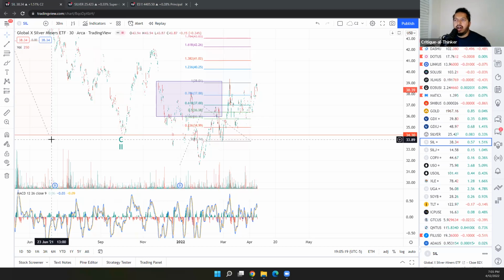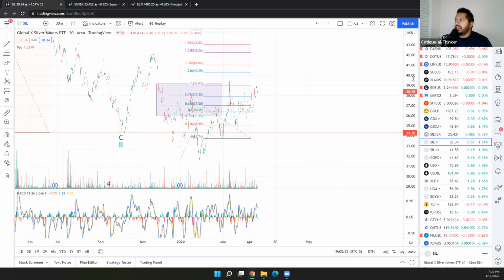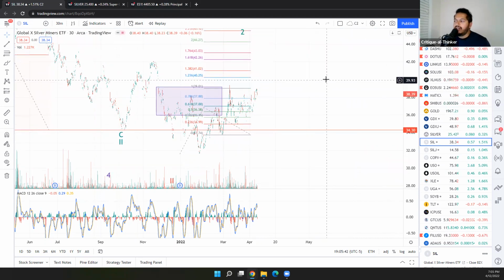Everyone, this is an update on the SIL and SILJ silver miner ETFs, the first of which is the Global X Silver Miners ETF, SIL, and SILJ, which is the ETFMG Prime Junior Silver Miners ETF. And lately, we've had quite a swoon in the equities and the crypto space, but we're seeing a lot of activity in commodities, with metals being no exception.